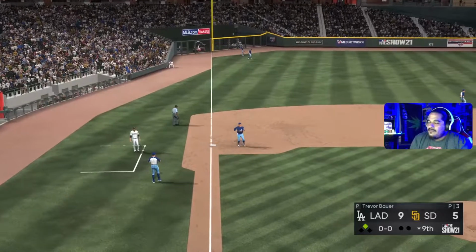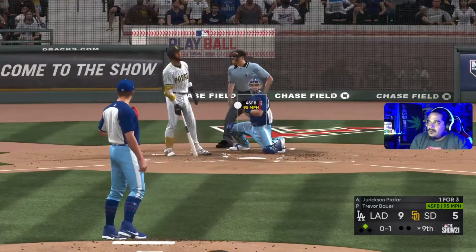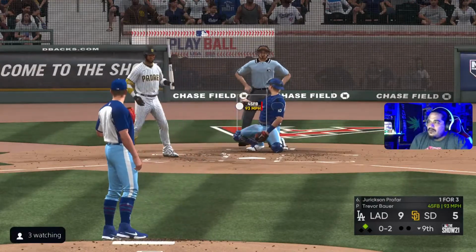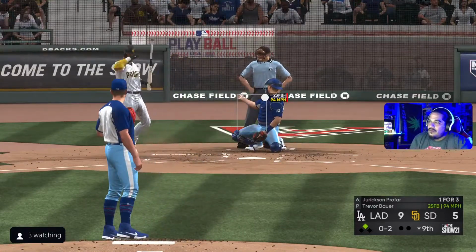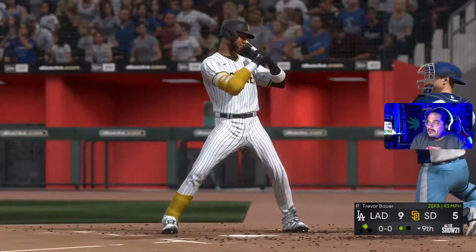Man, that swing looked more like self-defense than a real quality swing. But, hey, he muscled it out there, and it was enough to get him safely to second. Those are the kind of hits that will drive you nuts as a pitcher. Jurickson Profar stands in as he looks at a called strike. Fouled away. The next 0-2. Locks him up for strike three.